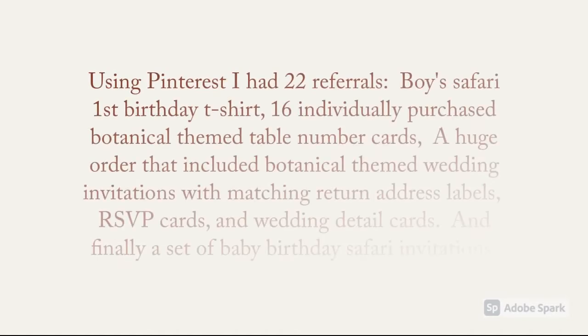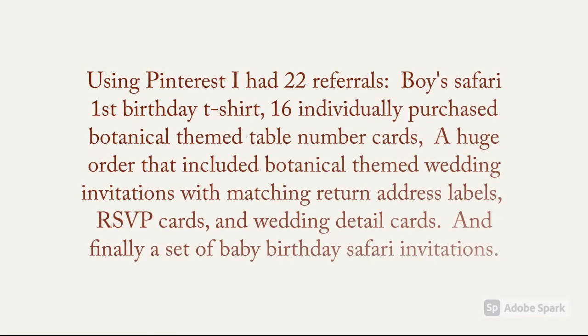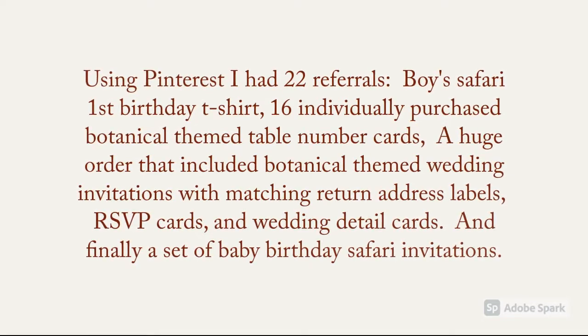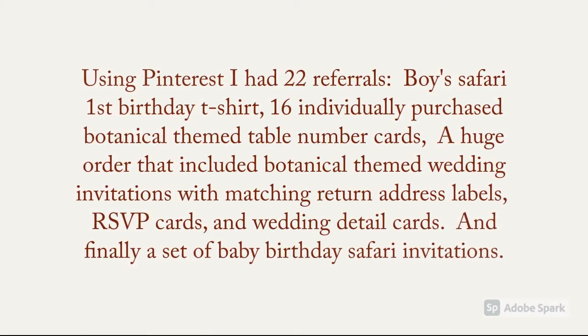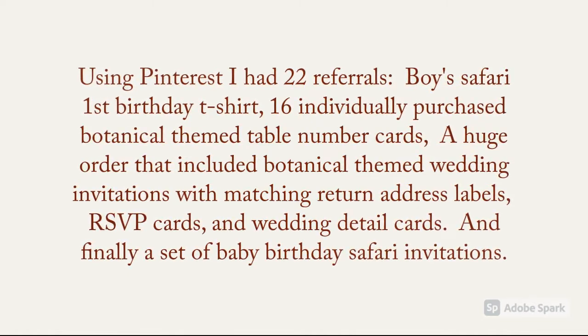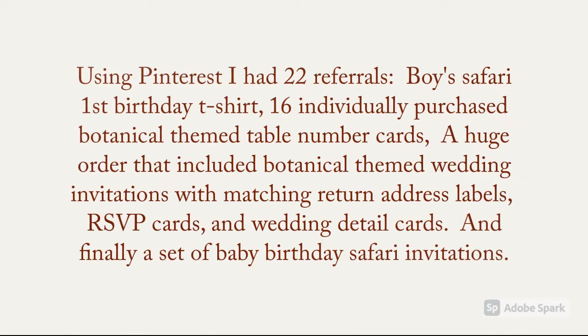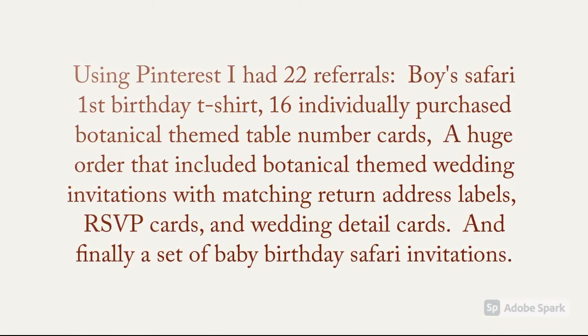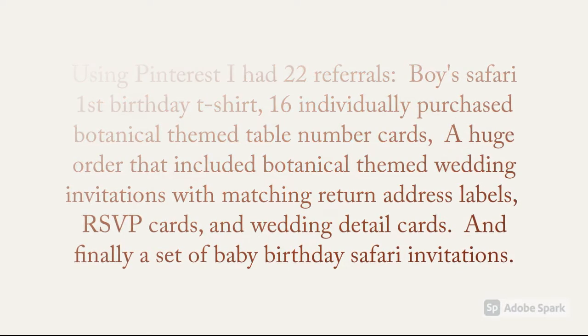Referrals. Using Pinterest, I had 22 referrals. Boys Safari First Birthday t-shirt, 16 individually purchased botanical themed table number cards, a huge order that included botanical themed wedding invitations with matching return address labels, RSVP cards, and wedding detail cards, and finally a set of baby birthday safari invitations.